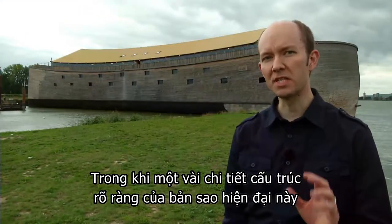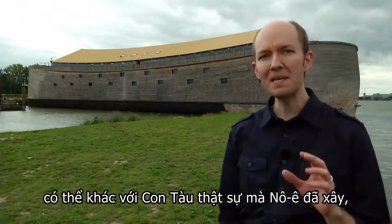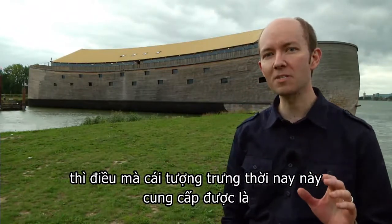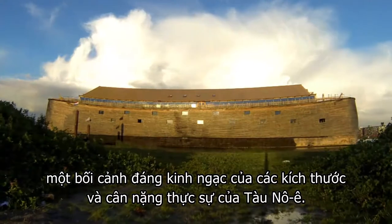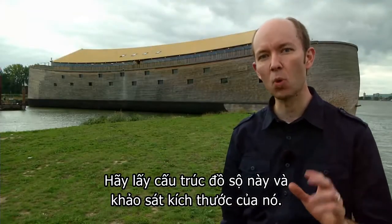Now, while some of the specific construction details of this modern replica may be different from the actual ark that Noah built, what this modern-day representation does provide is an astounding perspective of the actual dimensions and scale of Noah's Ark. Let's take this monumental structure and explore its size.